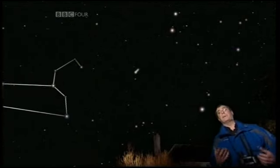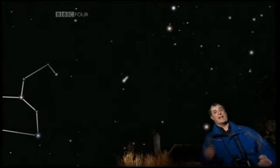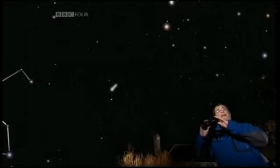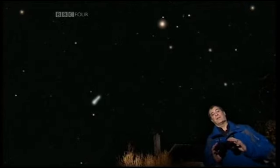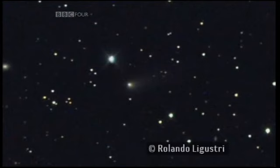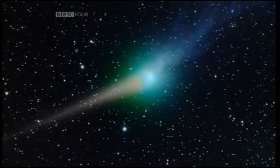So if you can find the Beehive cluster on the night of the 5th and 6th of March, so that's the evening of the 5th into the morning of the 6th, use a pair of binoculars, have a look at the Beehive cluster, place the cluster at the top of the field of view, and Comet Lulin should be in the lower part of the field. What does it look like? Well, it's just a fuzzy blob, possibly with a hint of tail either side of it. You can't see much in the way of colour, but if you take a long exposure photograph of Comet Lulin, it comes out vividly green, quite an intense green in fact.